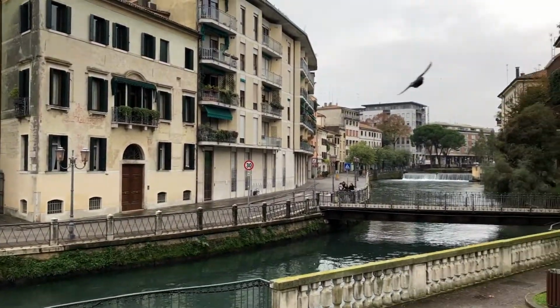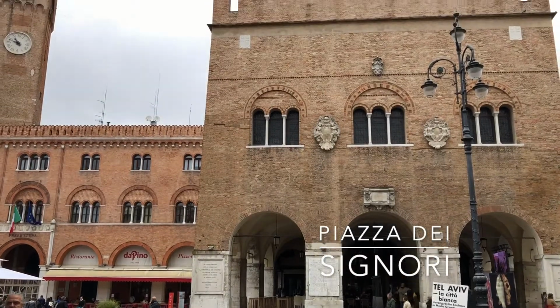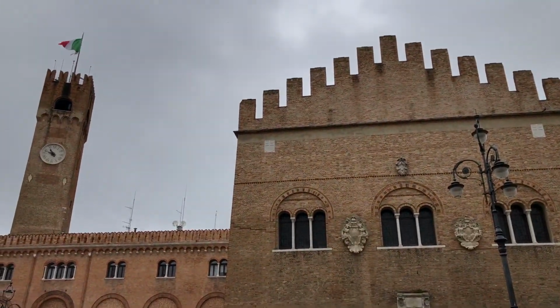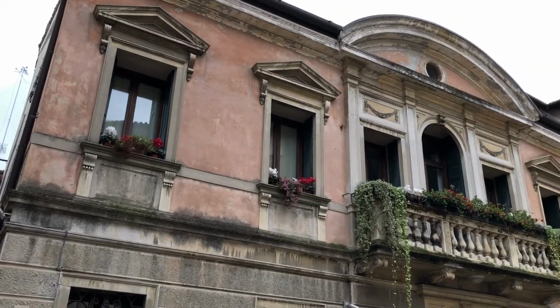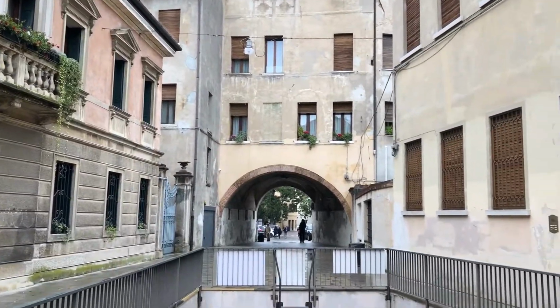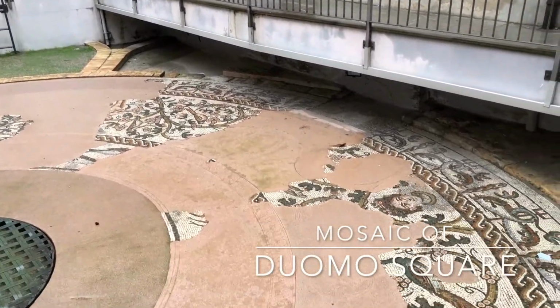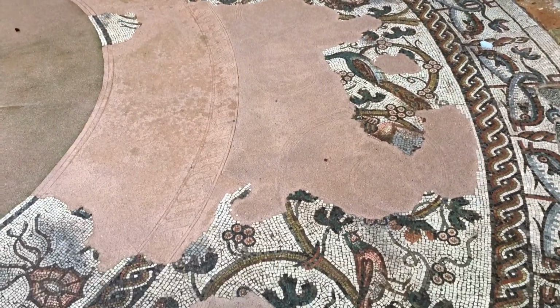We headed towards the city center, visiting the Piazza dei Signori, which is a famous square that dates back to the 13th century. While wandering along some of the city's narrow streets, we stumbled upon the Mosaic of Duomo Square, which is an interesting mosaic artwork situated just below the streets of Treviso.